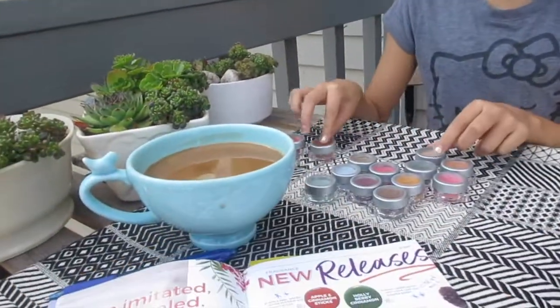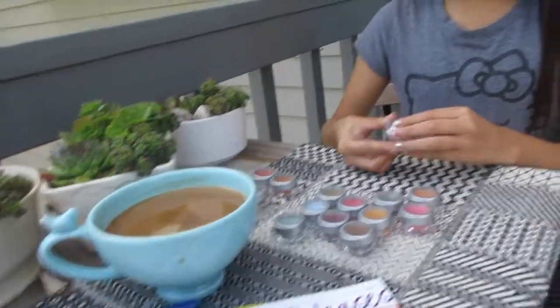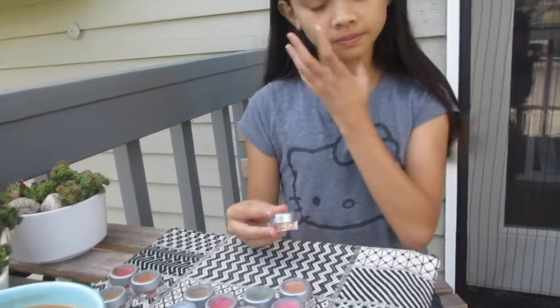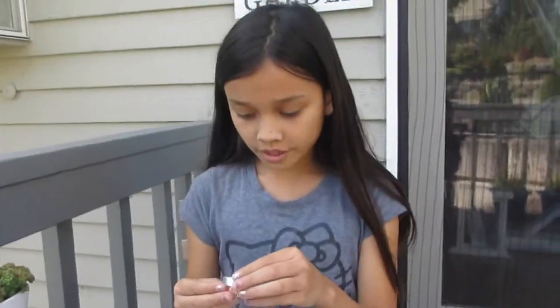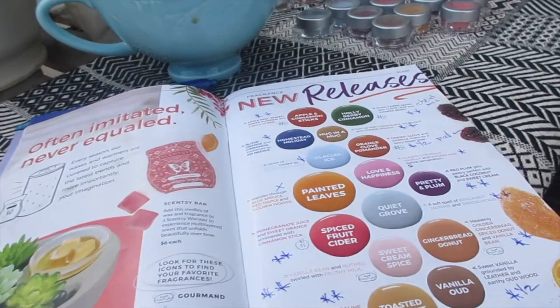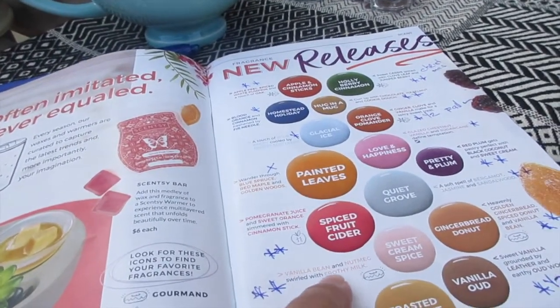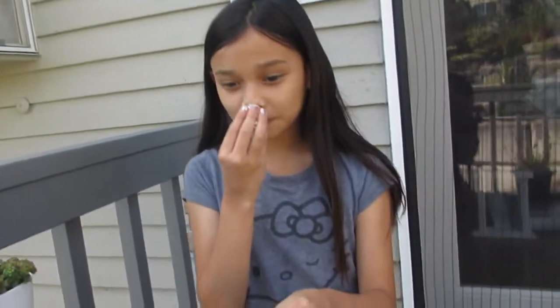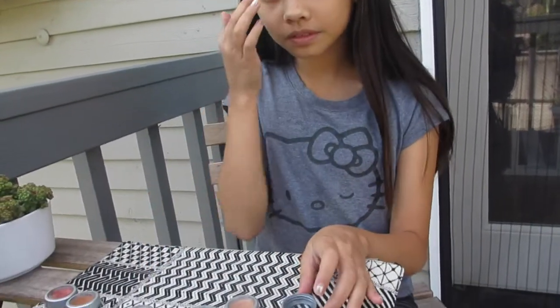Actually, when Dani and I smelled these the first time, they all smelled so good, all of them, but we have to break it down into our favorites. Okay, which one's that one? Sweet Cream Spice, which is right here. Vanilla bean and nutmeg swirled with frothy milk. I love this one. That's Dani's favorite, okay.